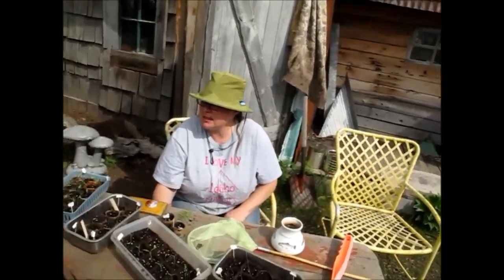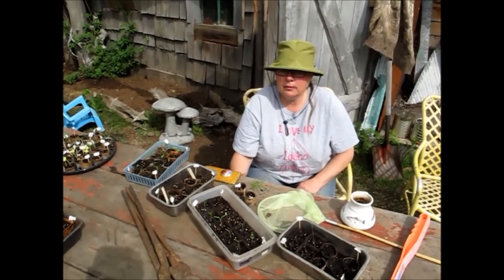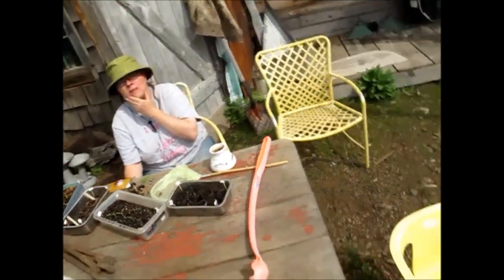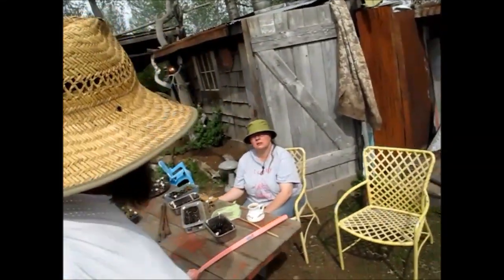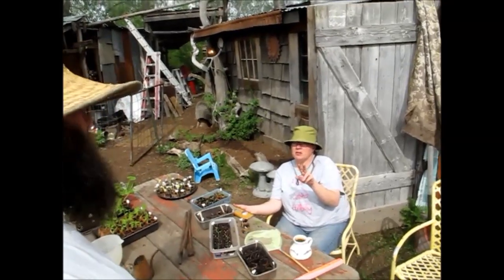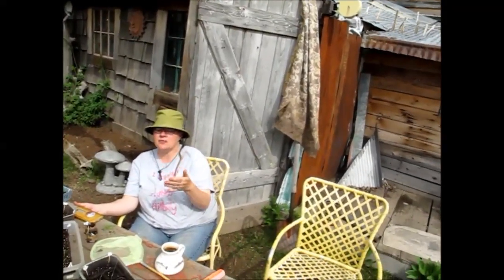I'm going through my starts here and deciding what I'm going to do. I'm trying to jump the gun. We got tomatoes and everything, and probably shouldn't be planting them till the end. We discussed that. We're just going to build little teepees over there. It's about the 20th of May, and the 20th of May is the last frost date here.